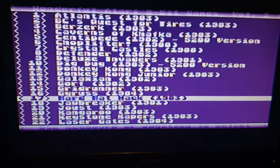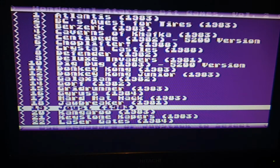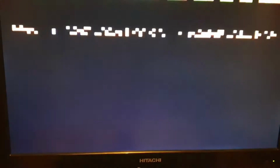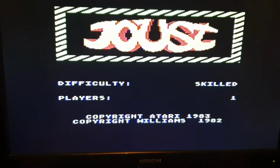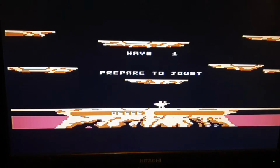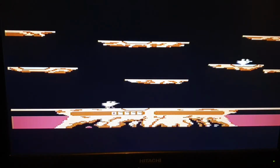And what else have we got? Joust. Love Joust, and I love this port of Joust. I really do. So let's give it a play. Oh, start button with the nice pastel colours. Atari 800, Atari 8-bit Joust. Stunning. Look at it. Even the physics work.